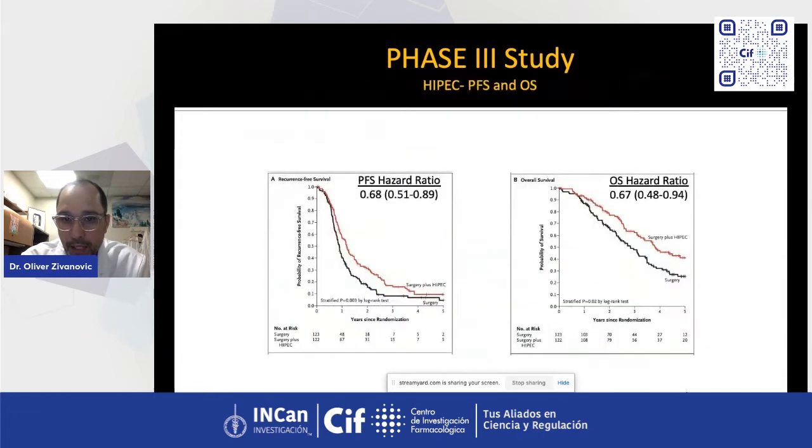But even though we can see that, this is the first randomized study in this particular patient population that has shown a benefit in favor of this 1 dose of 90 minutes of cisplatin given operatively during interval cytoreductive surgery, with an improved progression-free survival and an improved overall survival.